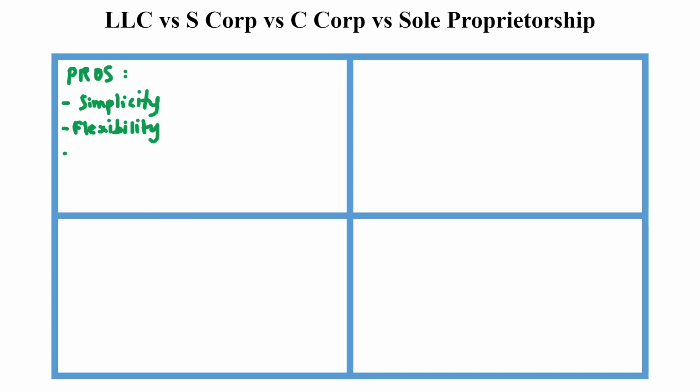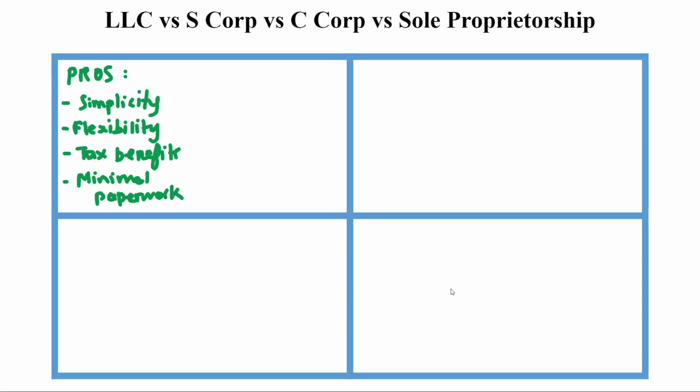The next one we have is tax benefits. So profits are taxed as personal income, avoiding double taxation. And lastly, we have minimal paperwork. So there's less paperwork involved compared to other structures because this is the simplest form of business structure as it's owned by just one single person. So you wouldn't have to go through that complex process of filling in many documents and getting it registered from the government.